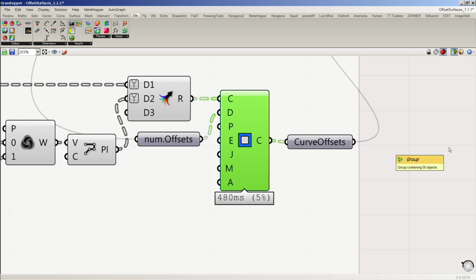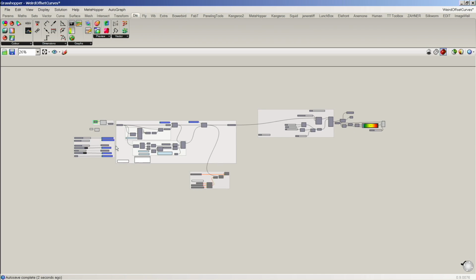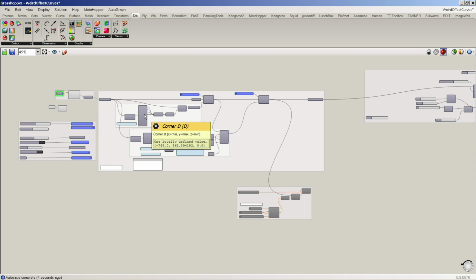But with this one, if you have two separate regions that get cut off from each other, the Rhino tool will only do one of them, but this one will do both. So it's nerdy little reasons that this thing is super, super cool. And then it does weird things, like we can take a look at this other script. It's just called Weird Offset Curves right now. I made this also just this past weekend, so it looks pretty messy right now.